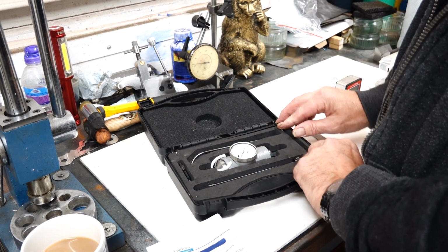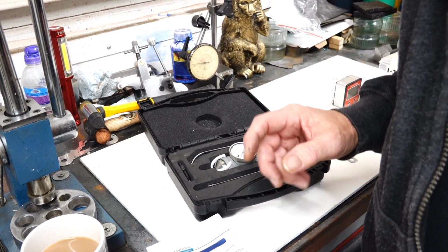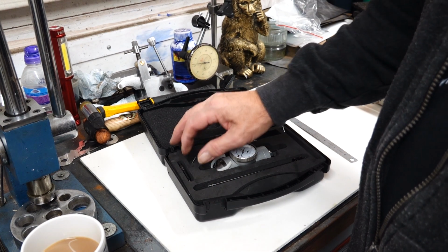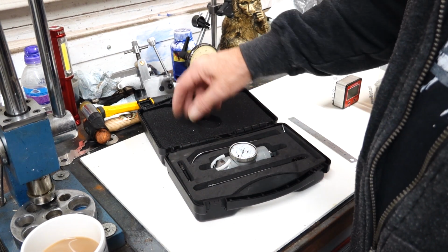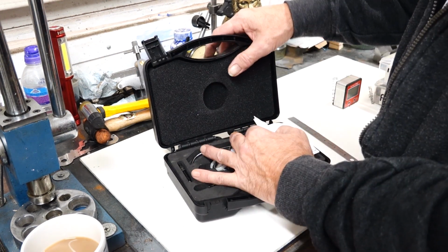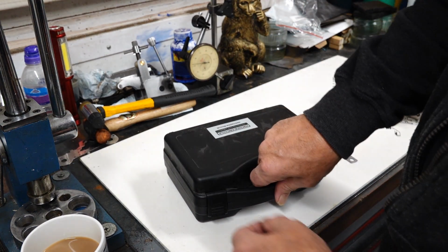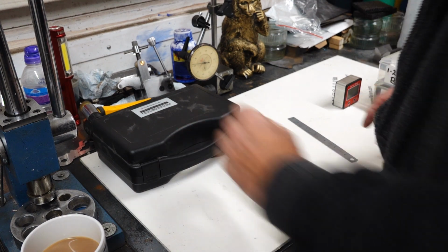Again, lovely little case. If any of you watch John's Workshop, or any of you don't watch John's Workshop, punch it in on YouTube, go and have a look. He's done one of his series where he's bought this foam, and there's a name for it, and you cut it all out, put your tools in. That's actually come like that, and it's great because it holds everything in a little box. And he's done some various trays and storage cabinets with it to hold various things like calipers and micrometers, etc.